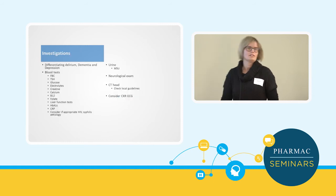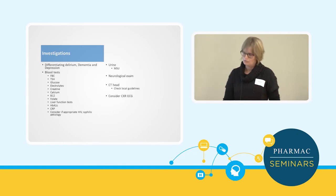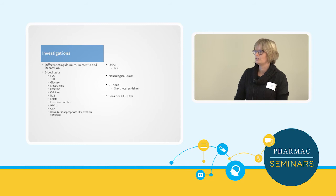So investigations, again, it's all about excluding everything else and being left with dementia. So blood tests, as you see there, and considering, if appropriate, HIV or syphilis etiology. A urine, and that's just to rule out a UTI.